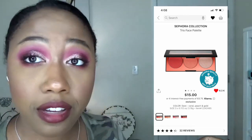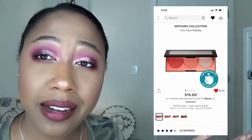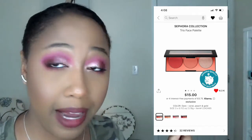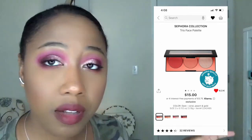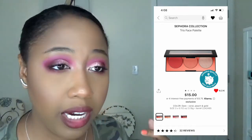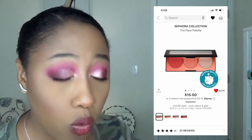I think this is cute, and I think for $15, that's about $5 an item, which is not bad. This is definitely something I will be getting. I don't know when. I definitely want to try this. Again, they have 4 different shades, so depending on whatever your skin tone is, I think you should be able to find one that works for you.